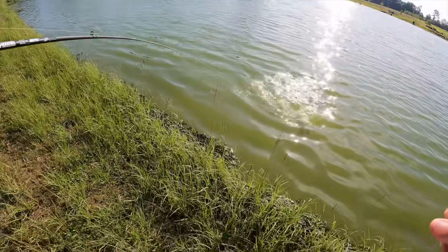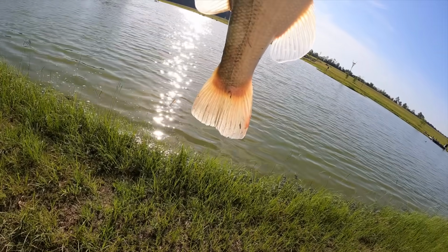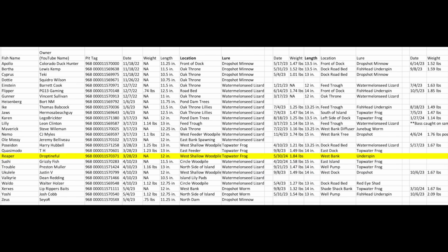Oh. Right at the bank again. Man, look at that. Red tail like they're spawning. These bass confuse me every day. Alright, she's been caught, 570371. And this fish is named the Reaper, and it's been over a year since we caught him.